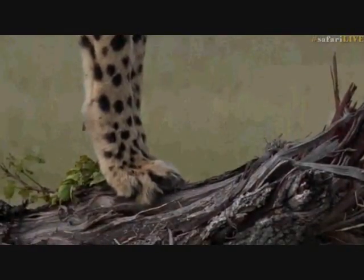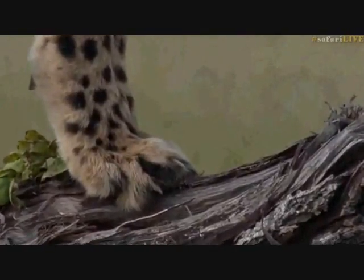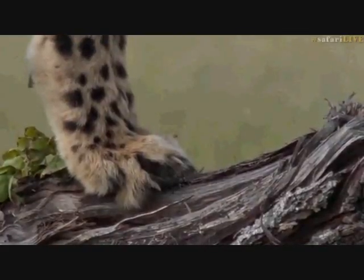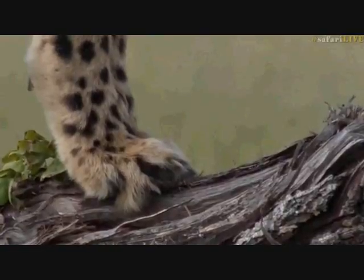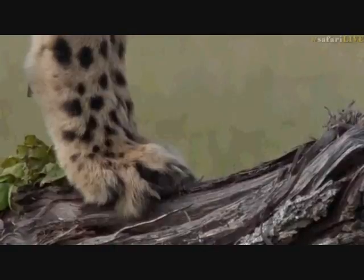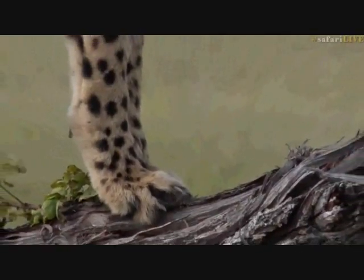So you can see there on the feet, if you have a look, you will see that the claws are actually exposed. On lion and leopard, you would have found that the claws would have been sheathed. You wouldn't see those claws. The reason why the cheetah has its claws exposed is because when it runs so fast, it needs those claws to act much like an athlete's shoes with the little spikes on them. So it grips much better.